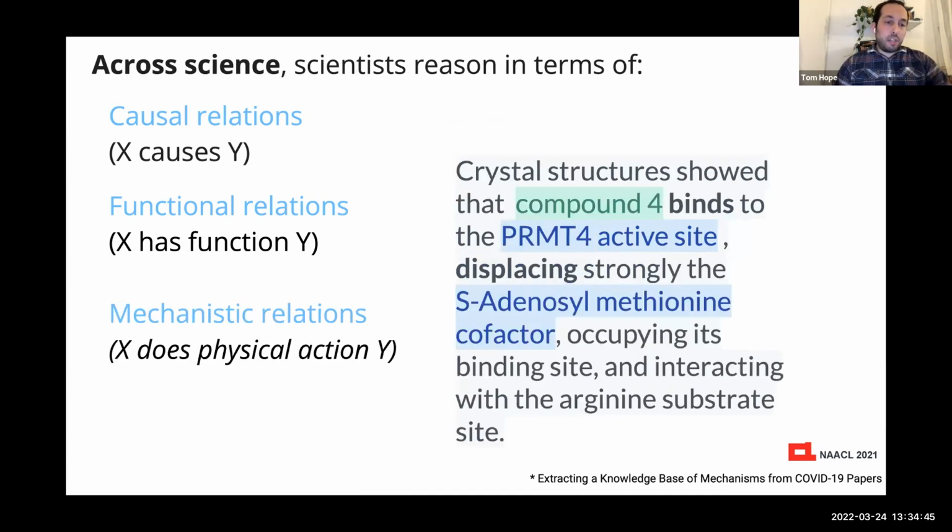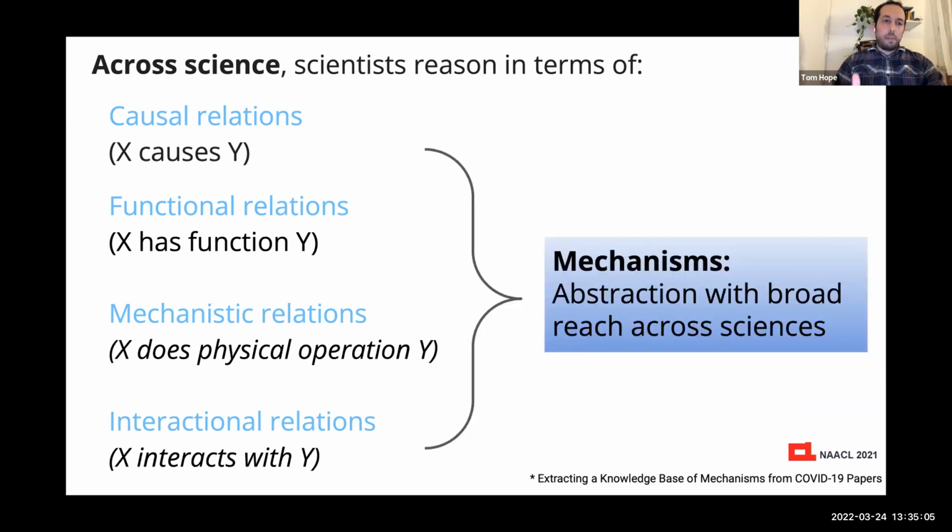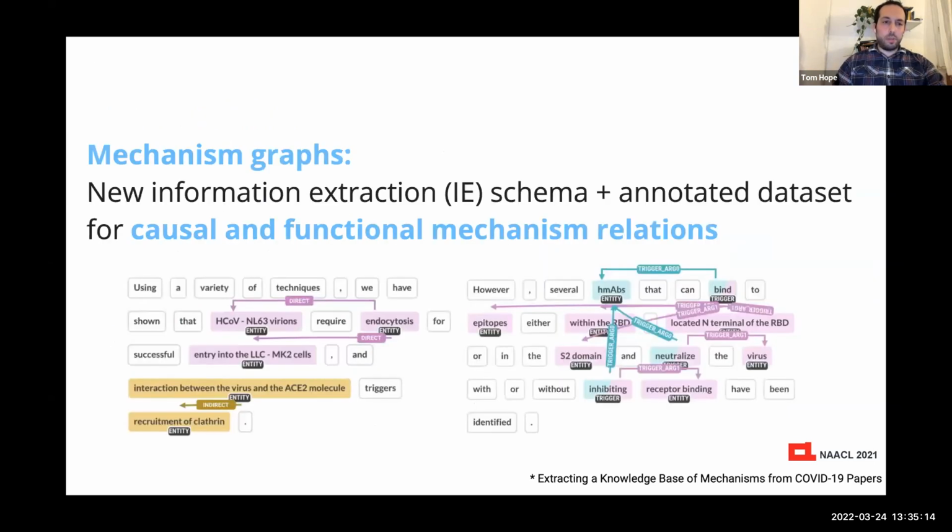You can also think of mechanistic relations like physical actions. So a certain compound binds to a certain active site and displaces some cofactor. And then finally, we have interactional relations. So that same compound interacts with some substrate site. And these, of course, are just a few examples of an abstraction that we call mechanisms, which has really a broad reach across the sciences, in diverse disciplines. We develop a new information extraction schema and expert annotated dataset for these graphs of mechanisms that capture causal and functional relationships.